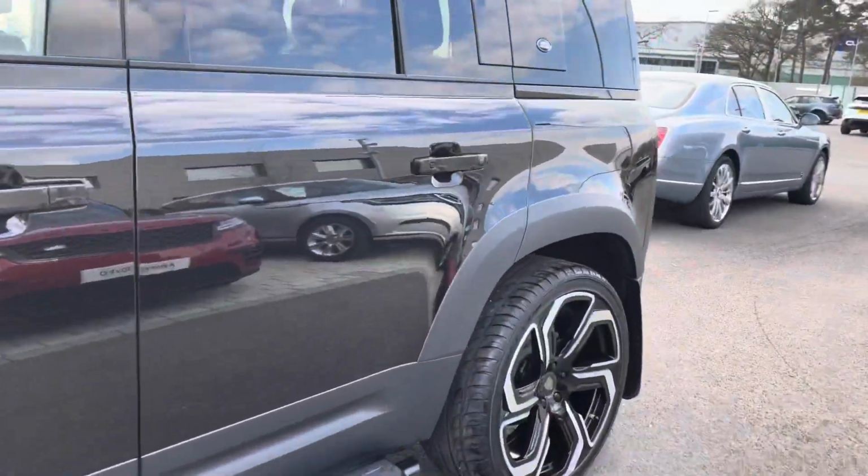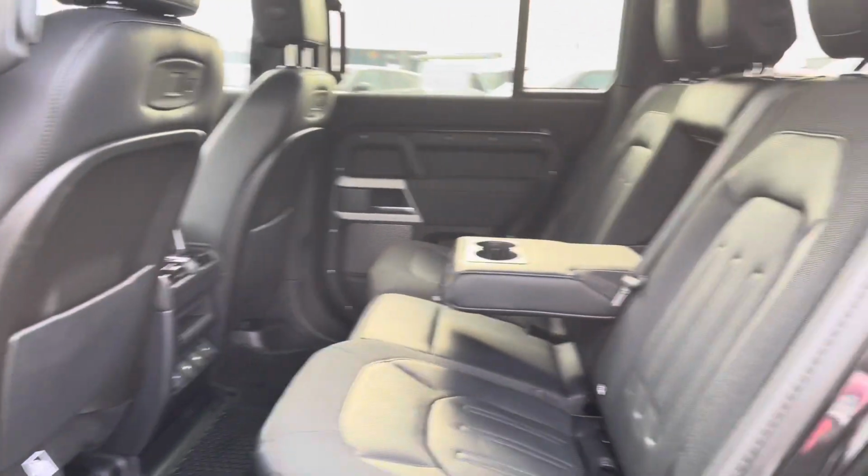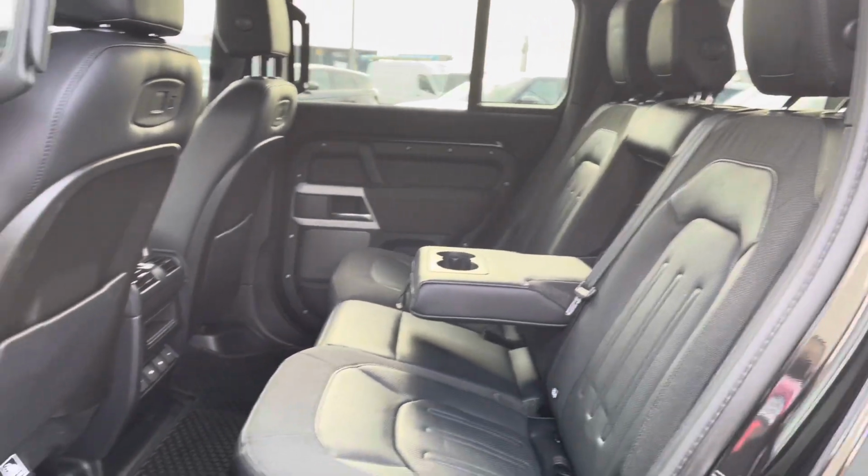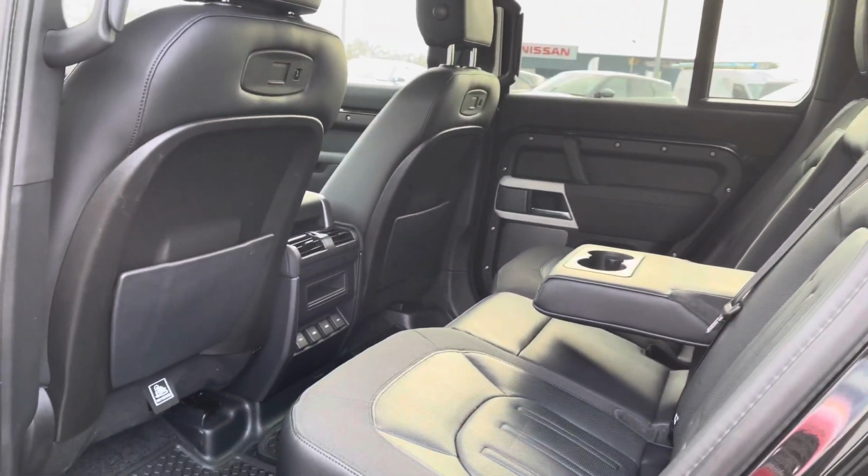Going into the back of the vehicle, you've got plenty of space there for 3 passengers, including isofix brackets, which is ideal for families, and a centre armrest for maximum comfort.